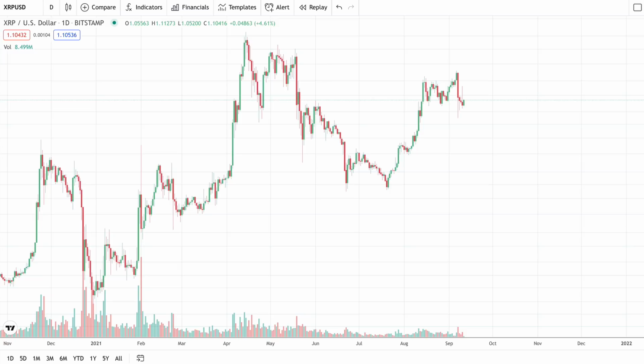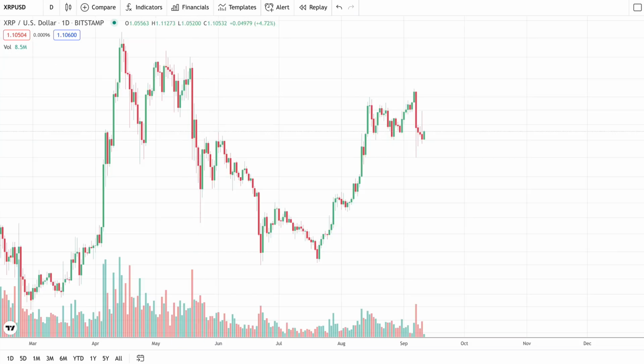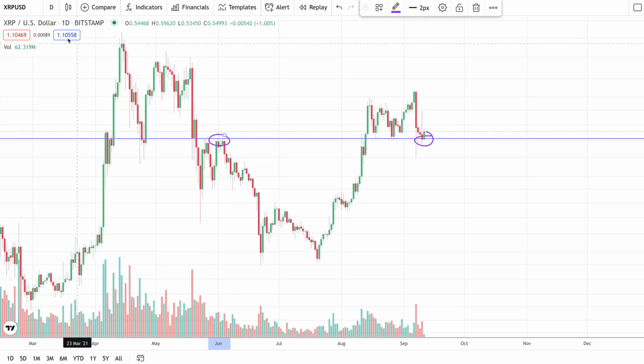So I got XRP up here on the daily right now, trading at about $1.10, all right? $1.10.5. We have seen a bit of a spring up for XRP over the last day or so. We have noticed that it has found its support level in and around this area right over here. So we can see XRP finding support, tapping up against this former resistance that we saw back at the beginning of June.